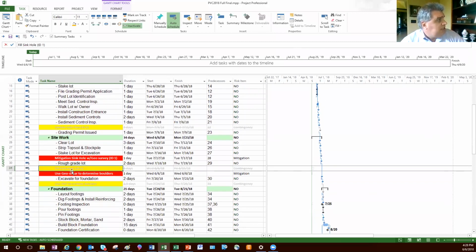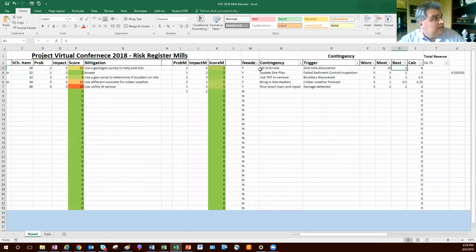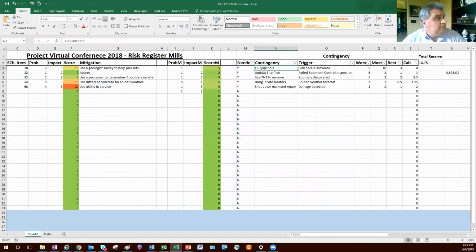Now, the contingency plan that I identified also here for the same line item. So this is saying I've mitigated this item by using a geologist survey, but this still could exhibit. The geologist survey could be wrong, out of date. Something could have happened where something was missed. So my contingency is I've got to fill the sinkhole. And the trigger is during my rough cut on the site, as far as starting my excavation, I discover the sinkhole.